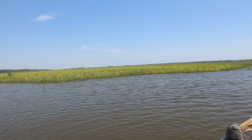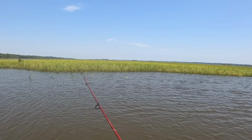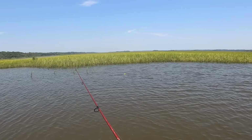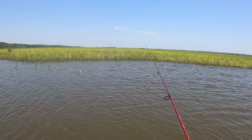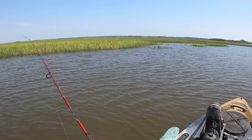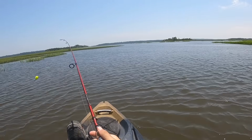Honestly, mullet, especially this time of year, might be honestly a better bait than mud minnows. I don't really know. I know they're definitely feeding on them here. They're swimming everywhere. But dude, we were catching some big redfish. Basically, you're just waiting for that cork to shoot on down.